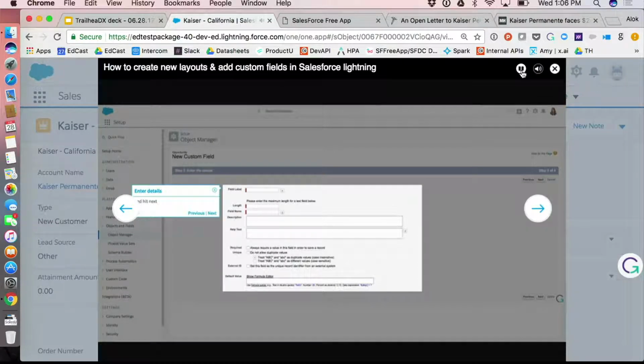So I'll pause here. This guided tour can be either machine-driven, that means it can run quickly, or the user can pause anytime, go back, look at it, come back again. So it's a very interactive way of learning a walkthrough. And this happens all the time.